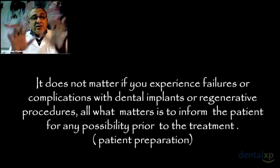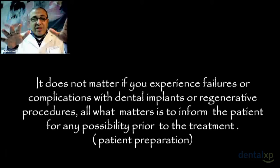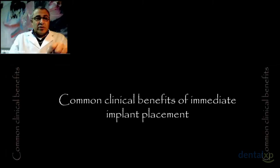However, it does not really matter if you experience failures or complications with dental implants or regenerative procedures. All that matters is to inform the patient of any possible complications prior to the treatment. That's what we call patient preparation. I need to prepare the patient and acquaint the patient with the possible complications in order to avoid them, and in order to face them frankly with the patient later on.